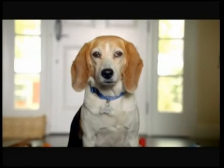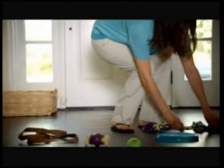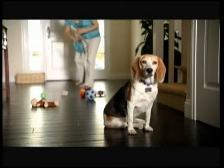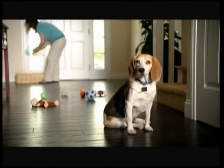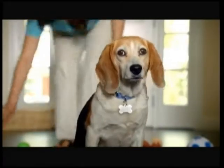So, I'm kind of new here, but I've noticed a trend. My human does this funny thing where she goes around and gets all my toys, and then she hides them in that basket by the door. You know, but it's always the same basket, and it's always in the same place.